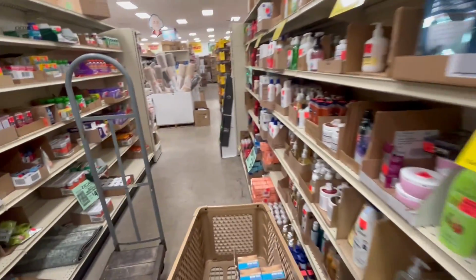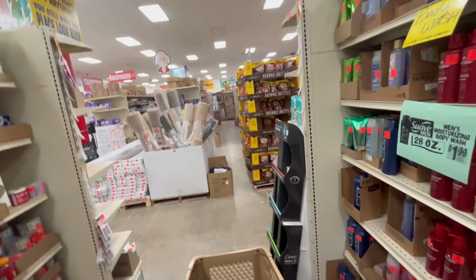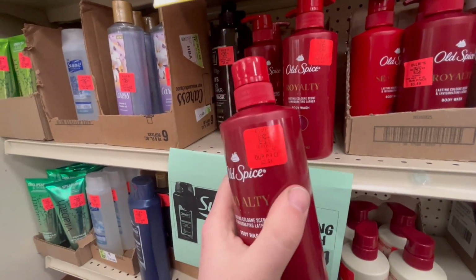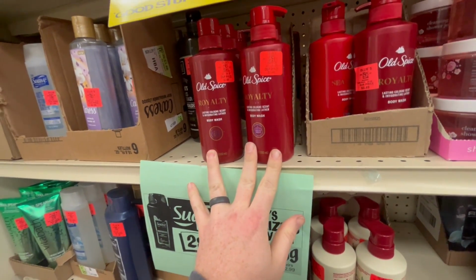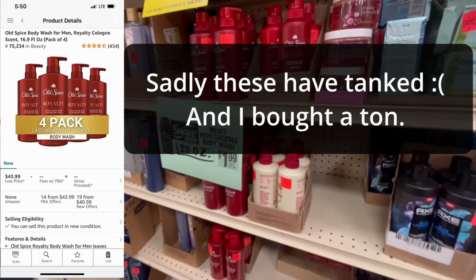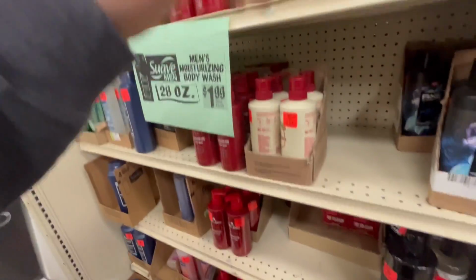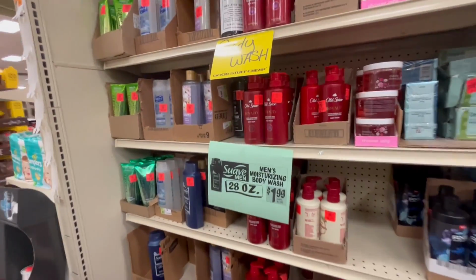But if we go down here, it looks like I'm seeing something really, really good that, oh yeah, this is good right here. I picked these up the other day. Right here, Old Spice Royalty, $3.49 each. So for a 4-pack, it's gonna be $14. And they're selling between $45 and $50 on Amazon with a great sales rank under 100,000. So I'm gonna definitely pick those up because they're making about 15-20 bucks each on these. Looks like 1, 2, 3, 4, 5, 6. We got several packs here, so I'm definitely gonna pick those up.